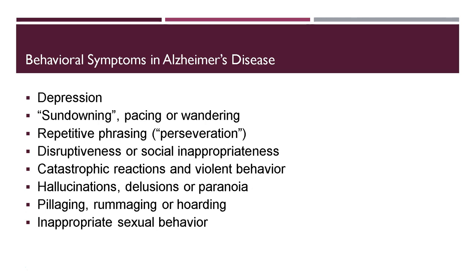Disruptiveness or social inappropriateness, catastrophic reactions and violent behavior, hallucinating, delusions, or paranoia, pillaging, rummaging, hoarding, and then also inappropriate sexual behavior. We have to have compassion for these people because they truly don't know what they don't know anymore.